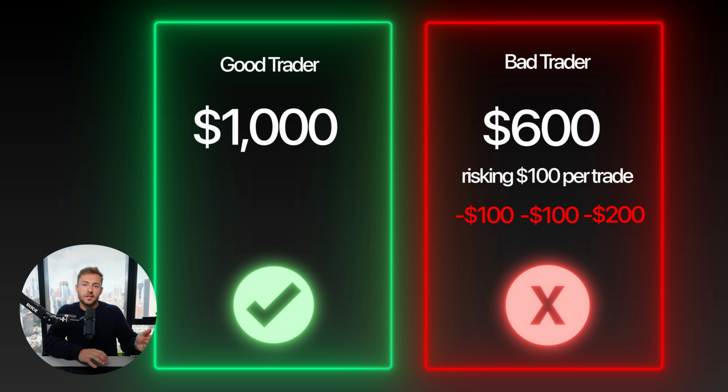Notice how they're increasing their risk when they're not performing well and exponentially needing to perform better and better to pull off miraculous things in order to have a fighting chance at maintaining their account.